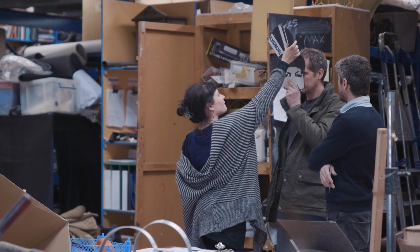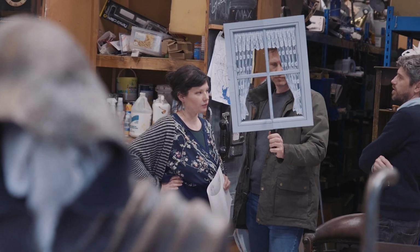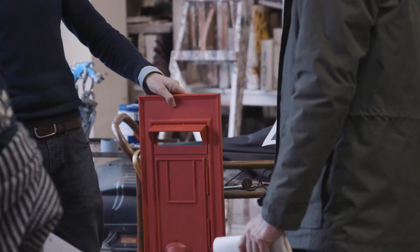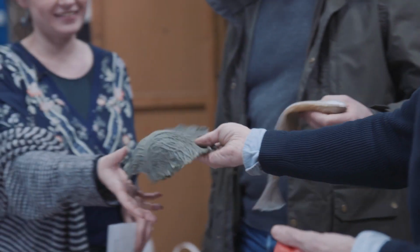We're building in some really nice comic elements, and part of that is coming through the use of costume and props, which is always really fun when you're developing a design and you're hopeful that something visual that you've put in there might be something that gets a laugh.